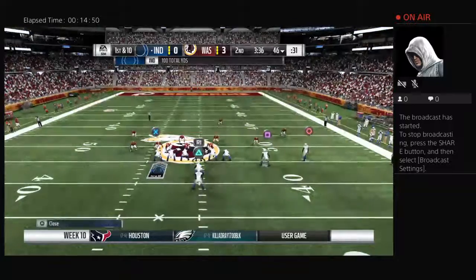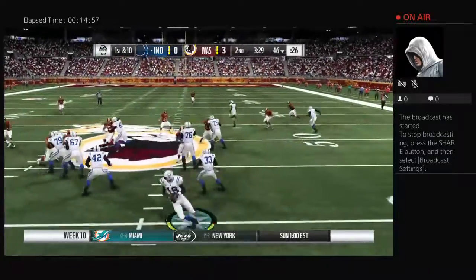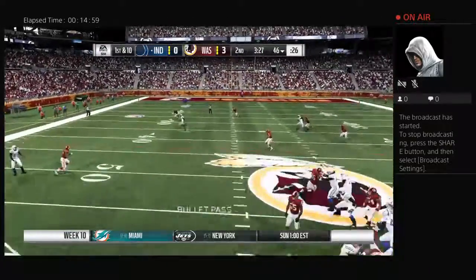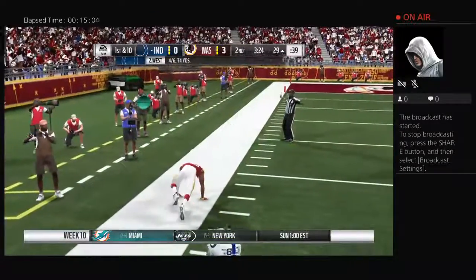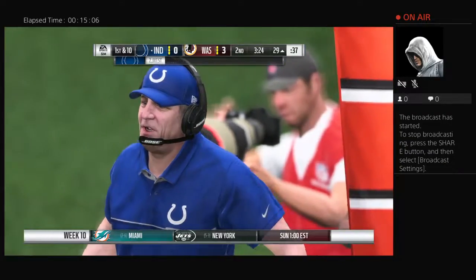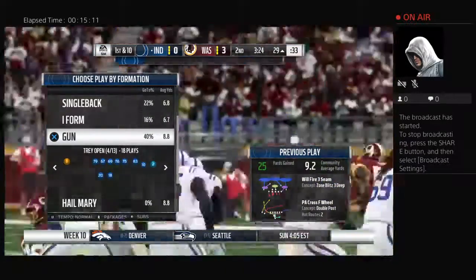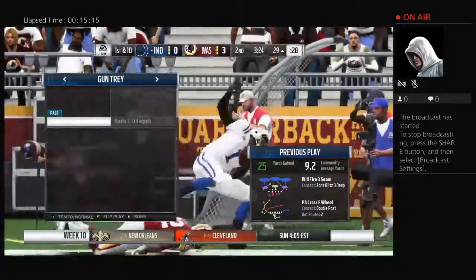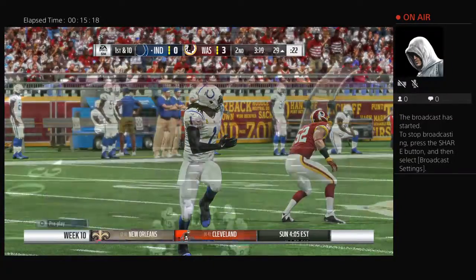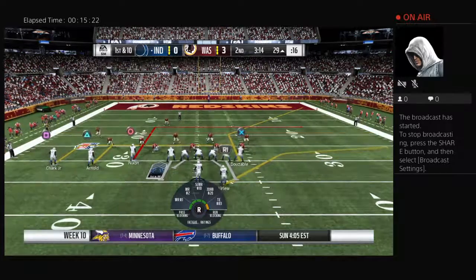Lucky 56. Gone, gone. Now a play fake here on 1st down. Oh, he's got a man wide open, complete. A really nice gain of 25 yards. Back-to-back good plays have them on the move on 1st down.